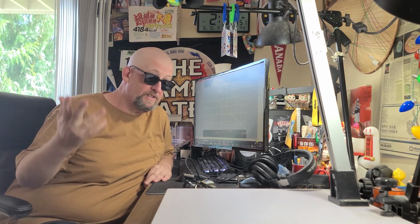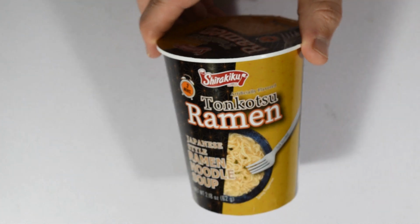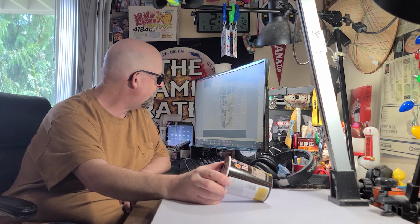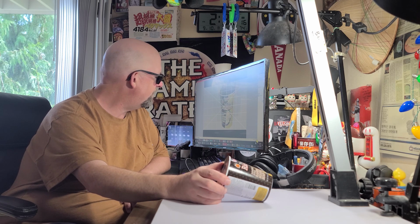Cool. So James has been sending all sorts of interesting stuff for a few years now, most of which I've never seen before, and we'll see what's in this box. Let's take a look at everything. And yeah, I've never even realized that these guys made cups. This is a Shirakiku Tonkatsu. I've seen the packs many times, never seen a bowl, but yeah, haven't had this one.